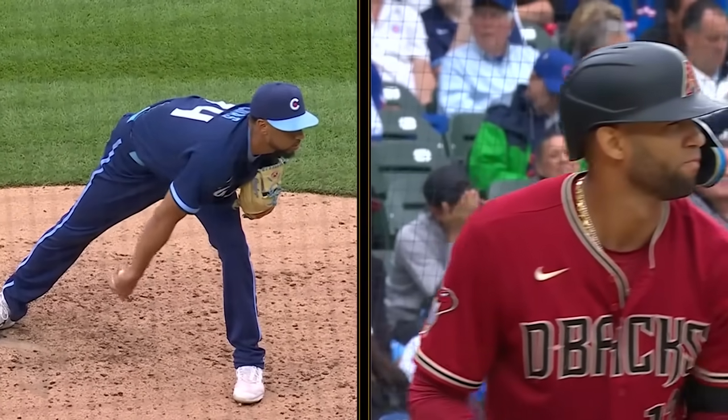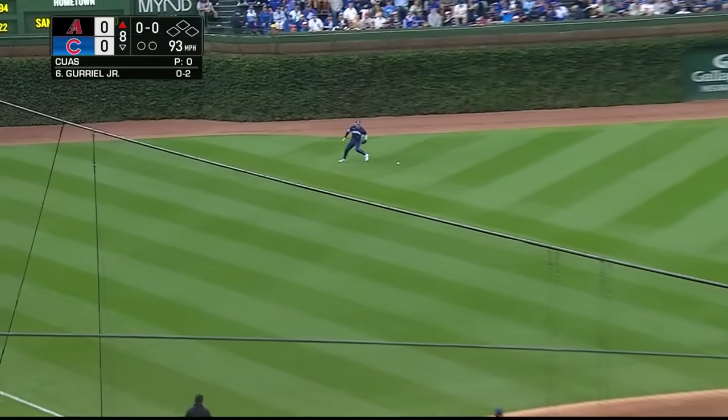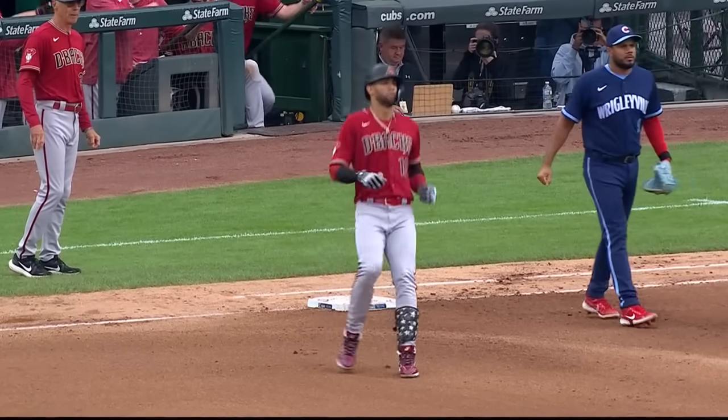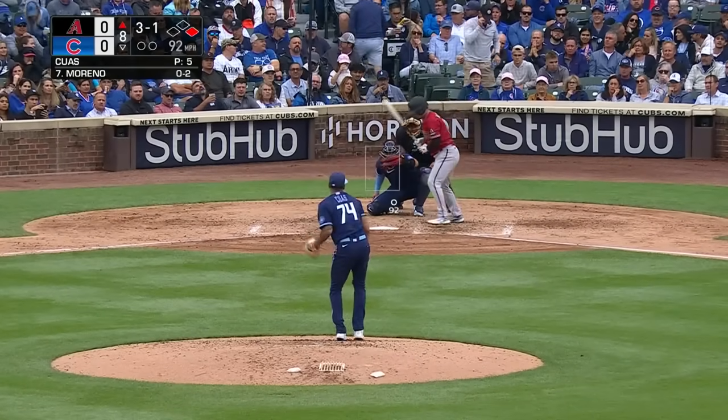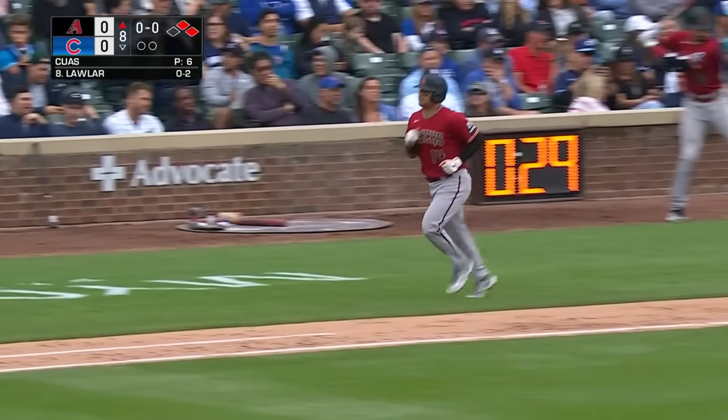And Lourdes Gurriel Jr. gets first look. Lourdes dunks it into left field. That's a good start to the eighth. Just the second hit for the Diamondbacks today. First two are aboard in the eighth. Gurriel singles, Moreno walks, and here comes Jordan Lawler.